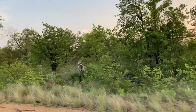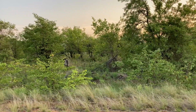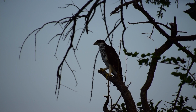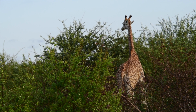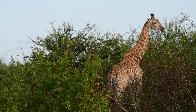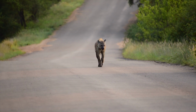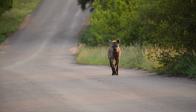And then we were greeted by the nice water bank. Seems like all the hyenas that we came across on this trip were on a mission to somewhere. And they were on a mission to make Donnie believe that they're alive.